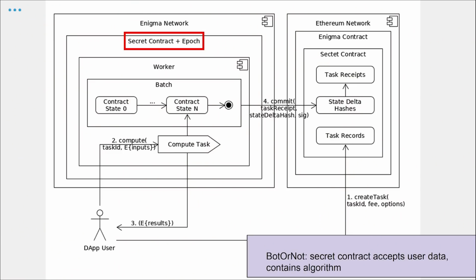And when an epoch ends, we select a new group of workers to work on each of the secret contracts that are deployed on the network. We use randomness for this, and we also use the stake that the workers have deposited. We have an incentive model which requires each node that wants to register as a worker to deposit some tokens, and of course we use our token ENG for that.